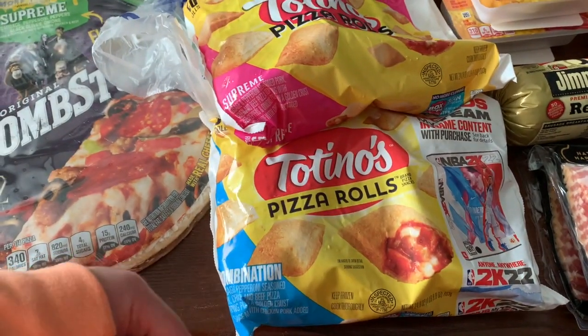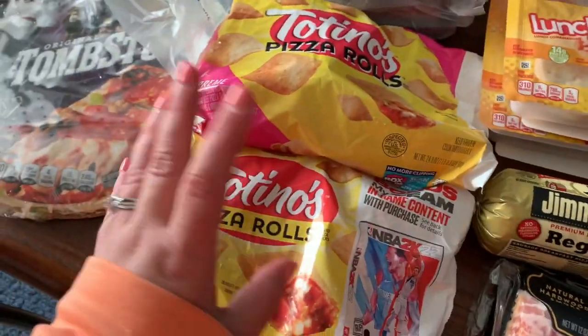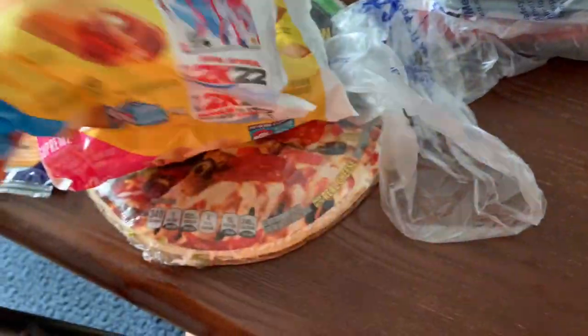And then I grabbed 2 packs of the Totino's pizza rolls. I grew up on these. I love pizza rolls, but I just grabbed them to have in the freezer for a quick snack or lunch option during the weeks to come. So there is that. They last quite a while in the freezer as well. So we have 2 of those.